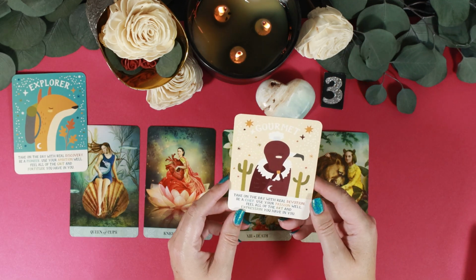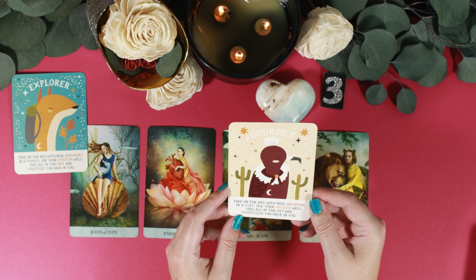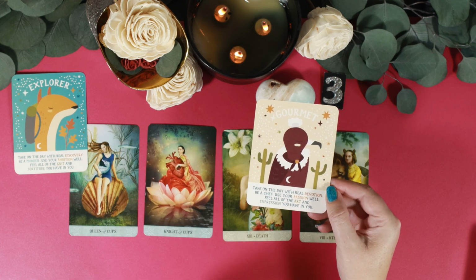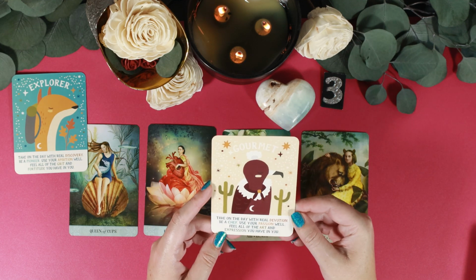Then we've got gourmet. Take on the day with real devotion. Be a chef. Use your passion well. Feel all of the art and expression you have in you. Being a cook, I think that there's so much love that goes into making meals for other people, and then this comes up, I feel like you're just an amazing cook.